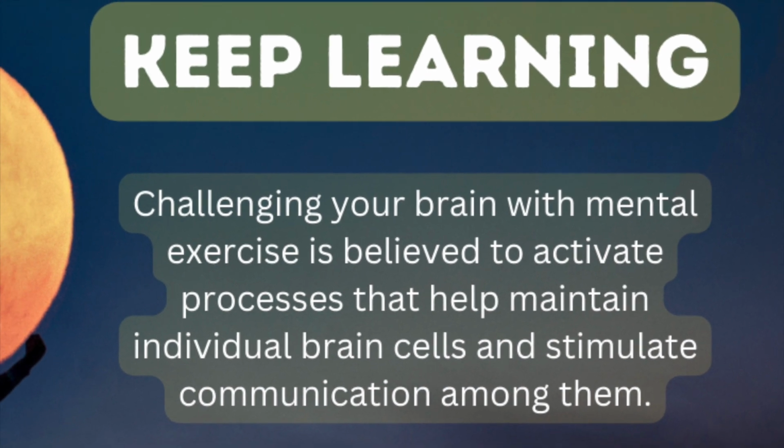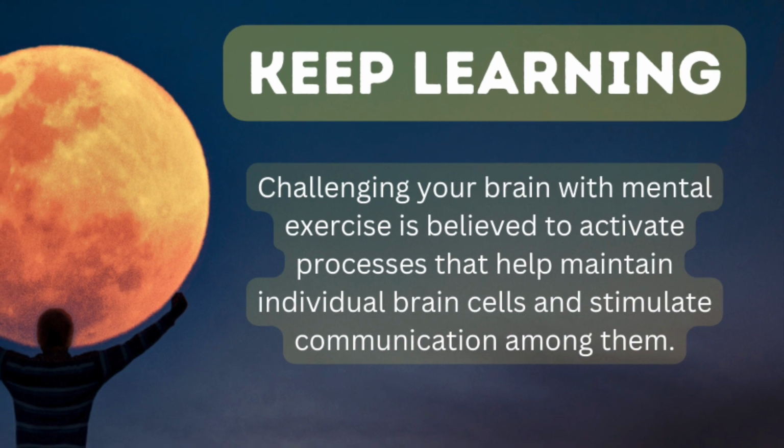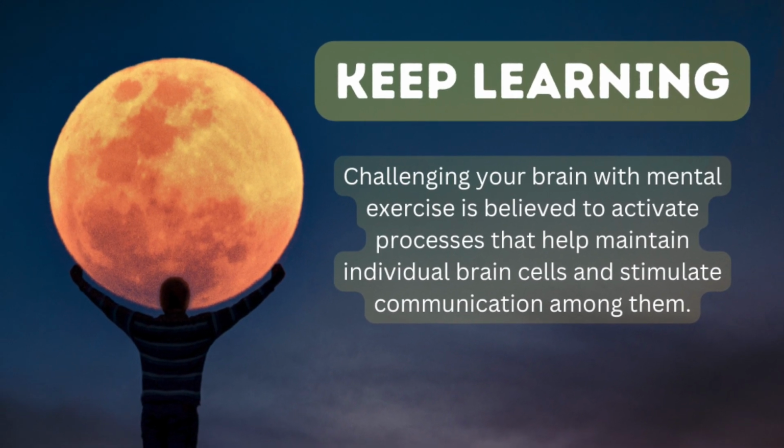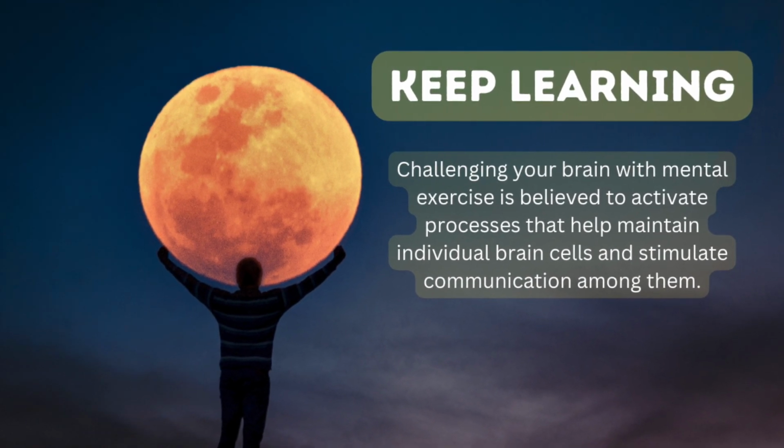Number 1 is keep learning. A higher level of education is associated with better mental functioning in old age. Challenging your brain with mental exercise is believed to activate processes that help maintain individual brain cells and stimulate communication among them. Many people have jobs that keep them mentally active, but pursuing a hobby or learning a new skill can function the same way. Building and preserving brain connections is an ongoing process, so make lifelong learning a priority.